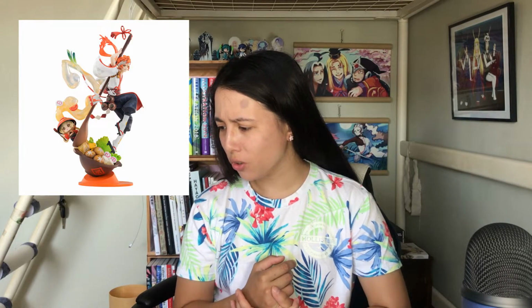So starting off with June, we kind of have a last minute figure for me, and this is going to be my first Onmyoji figure. This is the Onmyoji Honkaku Genso RPG Sokurei Konshin Honmi 1/8 complete figure.